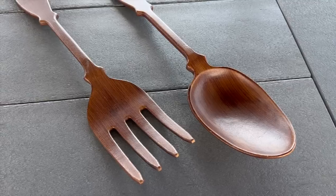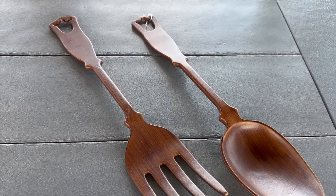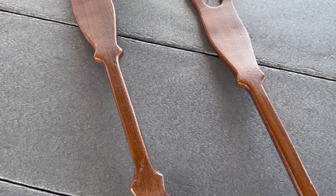So while we were checking out and wrapping all of these plates up, my mom looks behind the counter and she sees this fork and this spoon hanging there. And it's just so charming. And she asks the cashiers how much the set was, because they came in a set. And they said $18. My mom was like, oh my gosh, it's going to look so cute in your cottage. We have to get it.